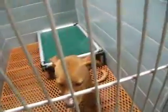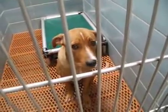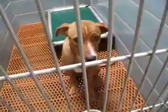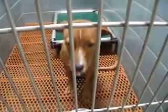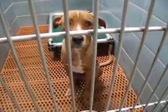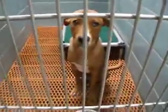This is Duke. Duke is a youngster. He is 10 months old and weighs 44 pounds. One of our newer dogs in adoptions. He's pretty playful, and he does like to play. He would need a lot of toys. His serial number is 303402. And we do have some more dogs on our back row here.